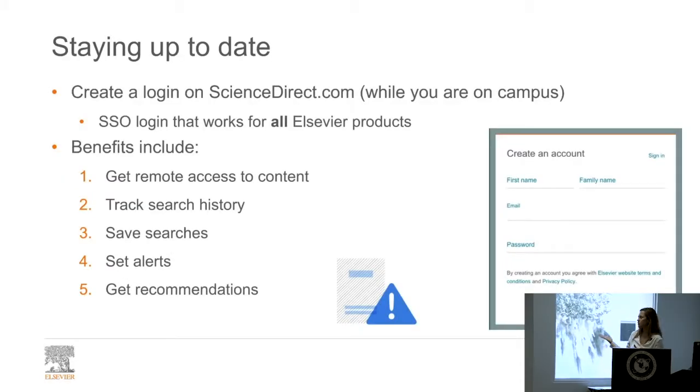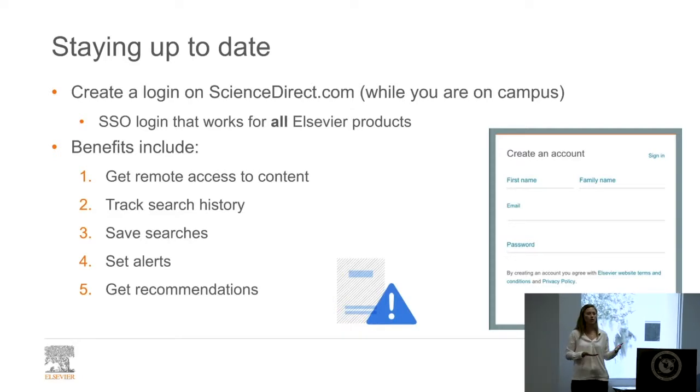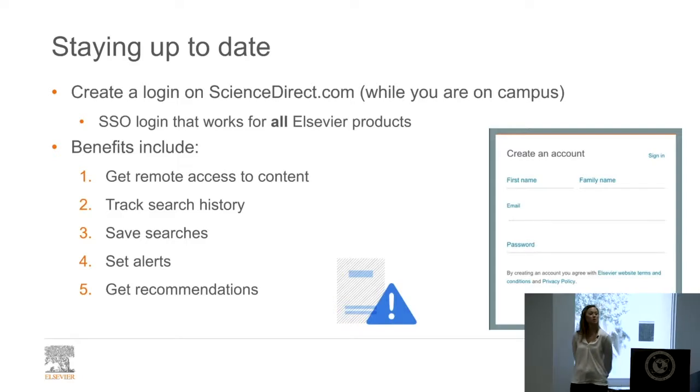So one thing, just a little plug: in order to stay up to date, you can create a login for ScienceDirect.com, and this works for all Elsevier products. So once you create a login on ScienceDirect.com, it works for Scopus as well. Same username, same password. And if you create this login while you're on campus, this allows you to have remote access at home. So for the 4 or 5 of you that have used Scopus, maybe you tried to get on at school and it worked, and then you're at home and it doesn't work, right? So creating a login will allow you to work from home.